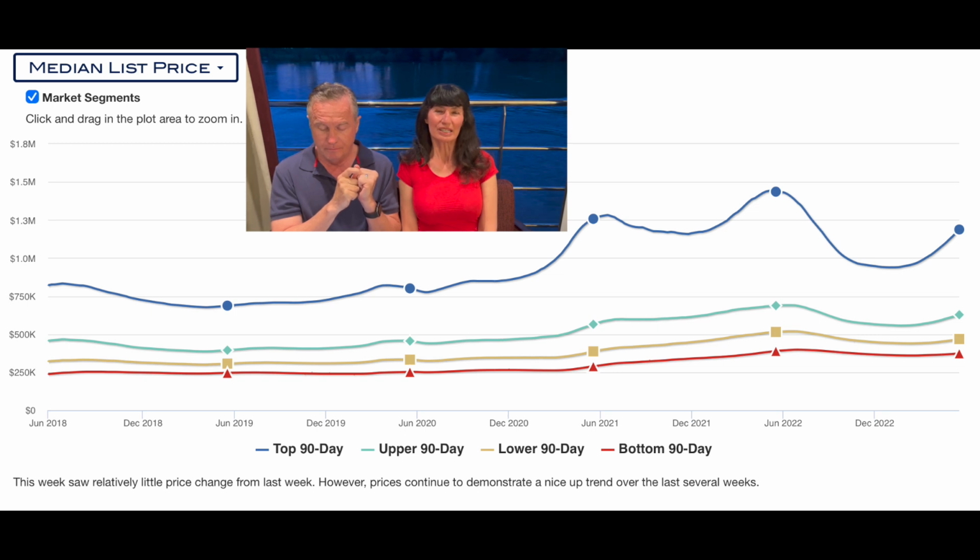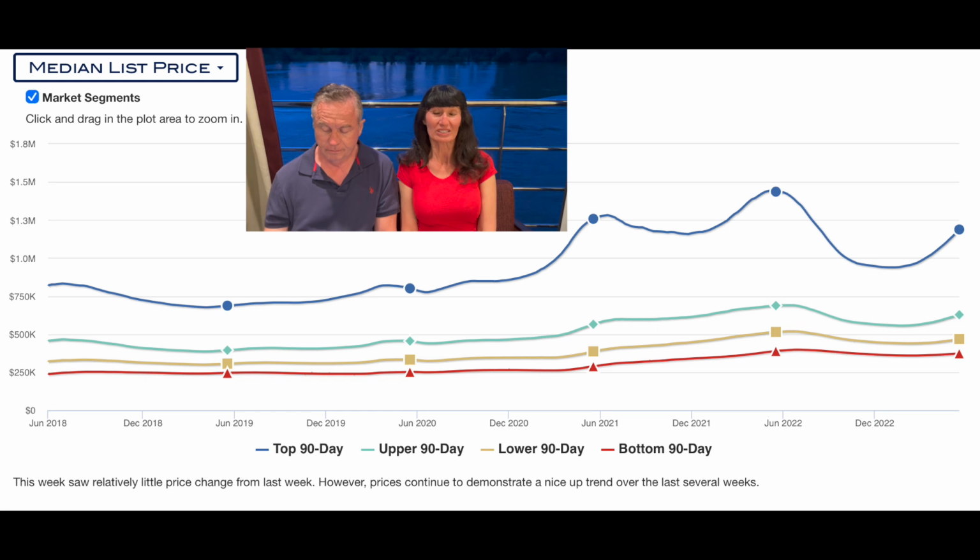Right. So the thing to keep in mind about that is that the numbers on the upper end are a good indicator, but they don't really speak to the whole market. And what I mean by that is that there are a lot of upper end properties that never see the MLS. So if they don't see the MLS, then they probably do not show up on this chart. And you're wondering, well, what do you mean? Why don't they see the MLS?